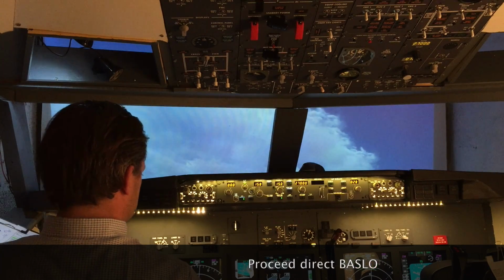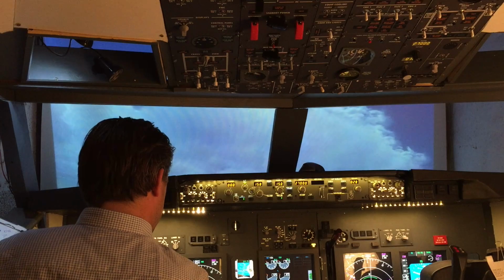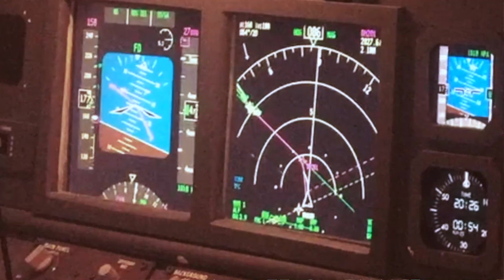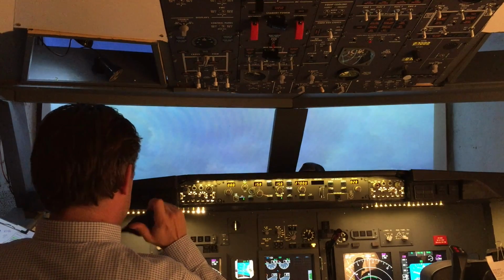652, proceed direct Basel intersection. Direct Basel intersection, Scandinavian 652. Vielen Dank.